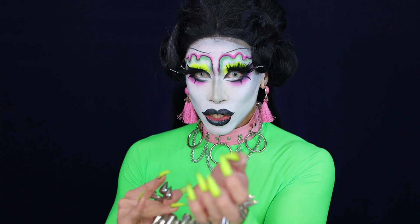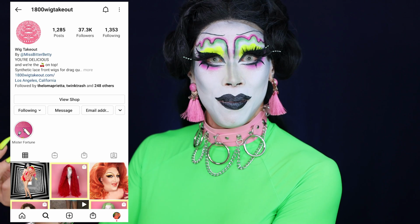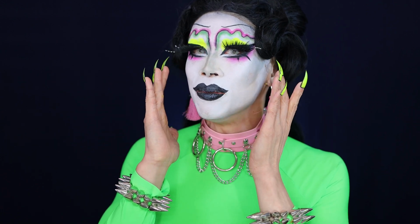Alright, and this is the finished look. Gottmik meets Neon Raver. I should have chosen a different background because now you can't see the hair. I tried to do this wigs by Golgi inspired hair. The wig that Gottmik's wearing is actually by 1-800 Wig Takeout, which is Bitter Betty's wig company. And I also added those bottom lashes, almost forgot those, okay? Not Gottmik look without these bottom lashes.